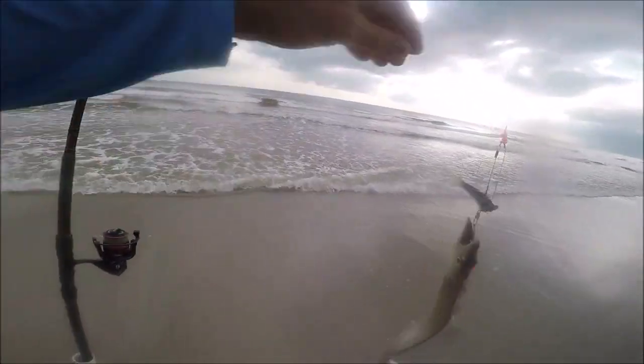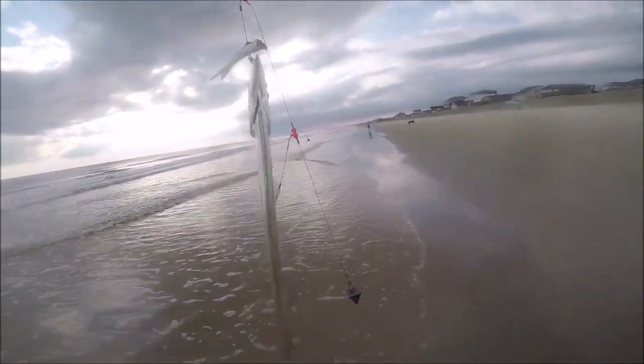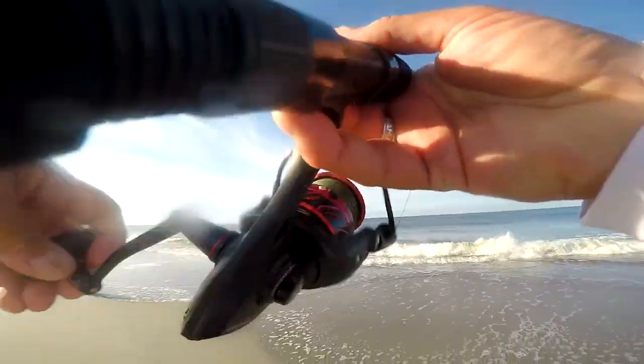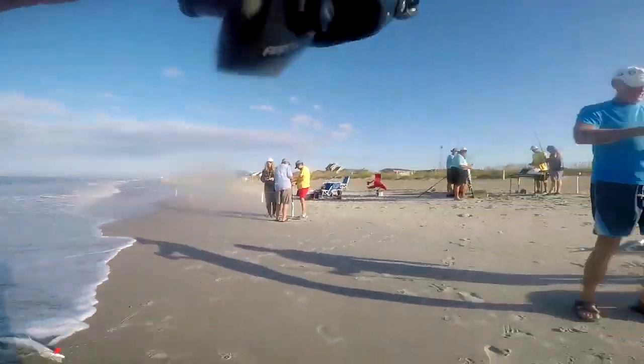Okay, what is that? That wasn't in the presentation either. That's a ribbonfish right there. He snuck up on me one day. I think maybe I caught one on the pier one time, but that's the only one I ever caught in the surf. And then of course you can catch Spanish mackerel.